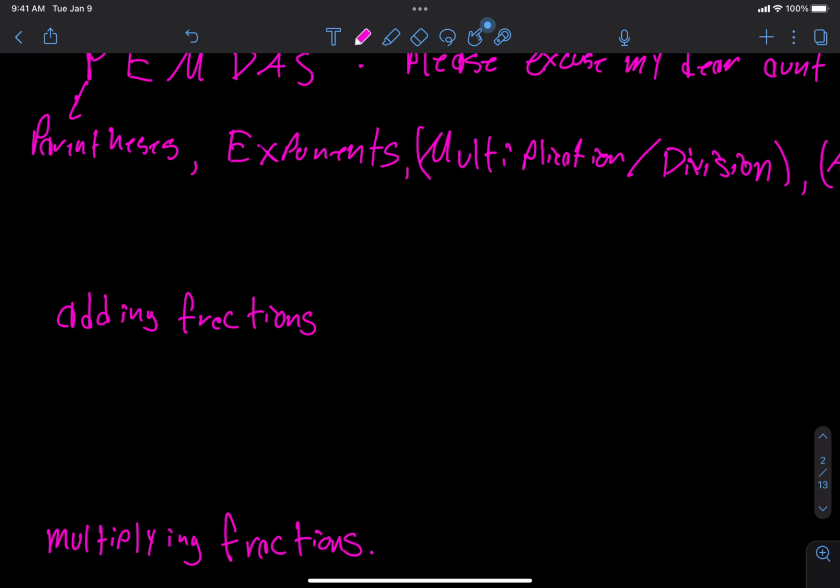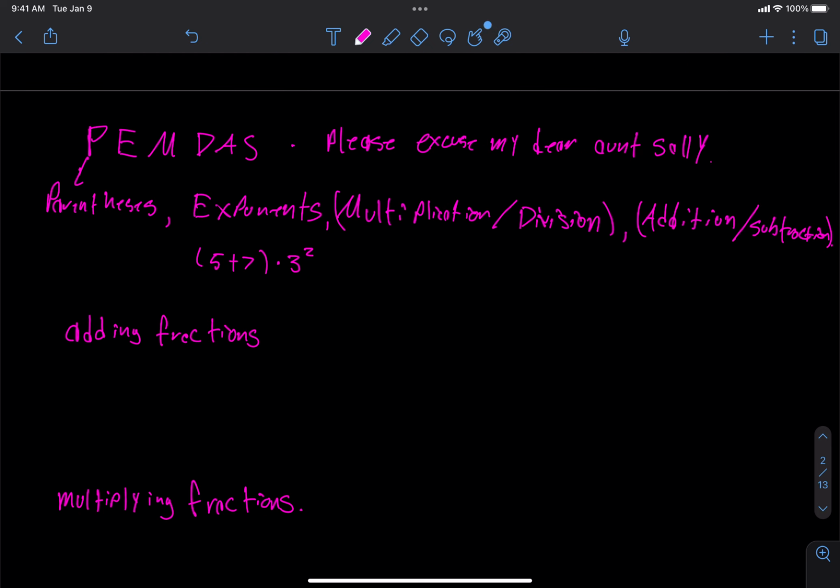Let's do a quick example: 5 plus 7, times 3 squared. Parentheses tells us that the very first thing we need to do is whatever is inside the parentheses. So I add 5 and 7 to get 12. Then I need to multiply that with 3 squared. What comes next? Do I do 12 times 3? No, what should I do? I should square the 3 first, right?